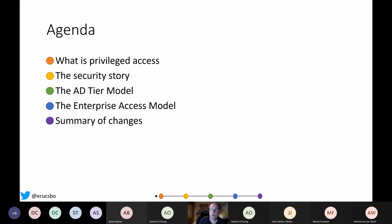The first of these is the AD tier model, which is based on Active Directory, 20-year-old technology, and the tier model itself is about 10 years old now. So very mature, and even though, as we will see, the documentation makes it sound like it's no longer the be-all and end-all, it is still the recommended model for your on-prem workloads. We'll also look at the enterprise access model, which has superseded to a large extent the Active Directory tier model. And we will cover other options apart from MFA around security for privileged access. Finally, a summary of the changes.